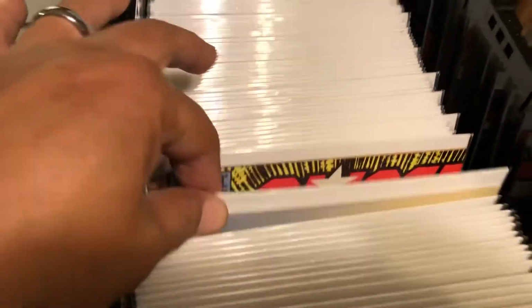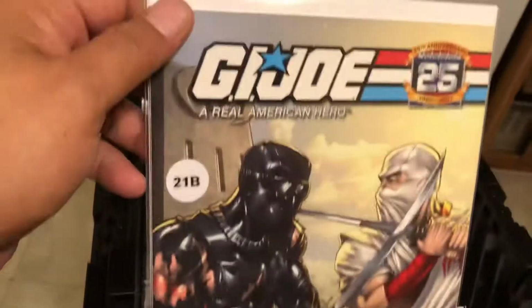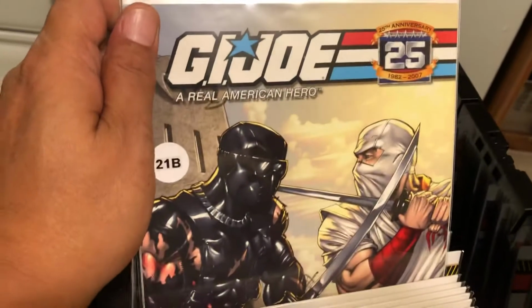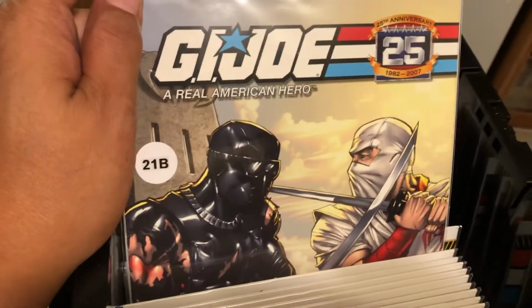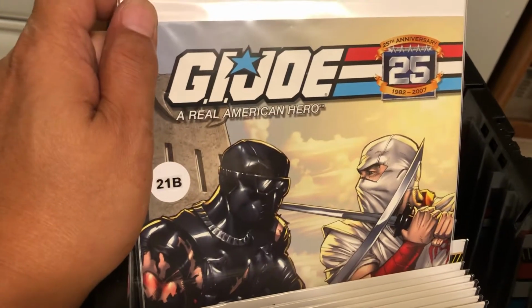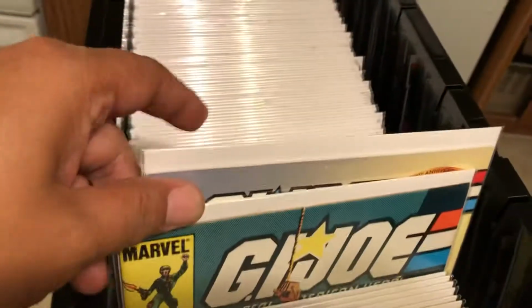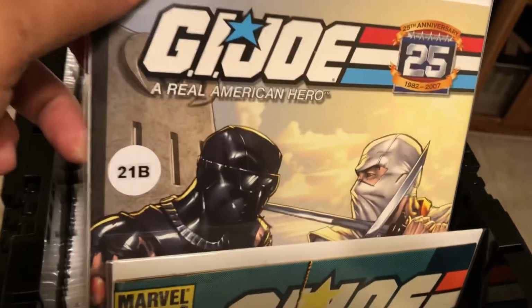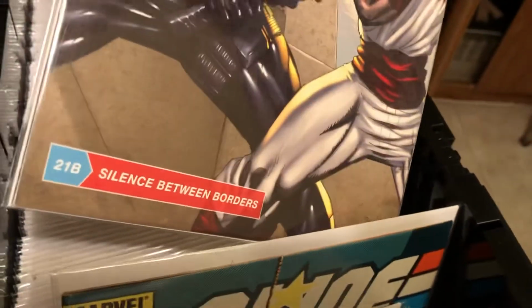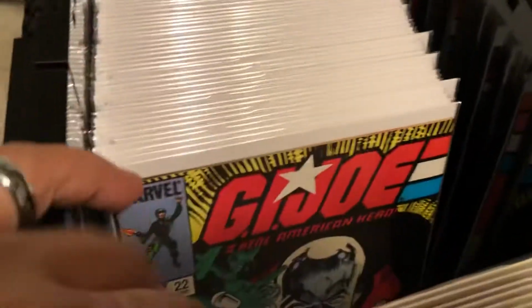Now, even though this wasn't part of the original Marvel run, it's 21B, which was new art, and it fits in between the silence from issue 21. It retells 21 from action that you didn't see. So when you combine the two together, it tells a really awesome story. It's also silent, and I think at the bottom here it says 21B. If you have a Marvel collection and you don't have that issue, it's not really complete without it.